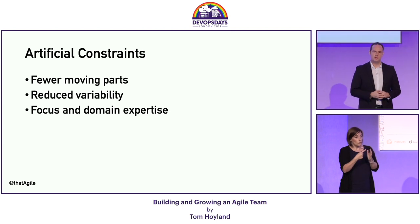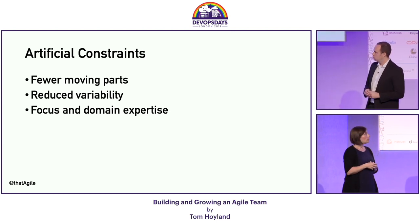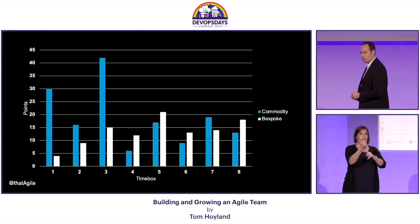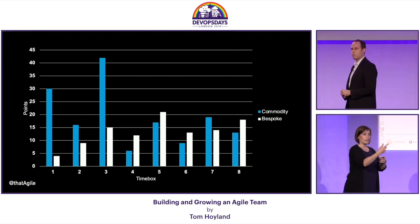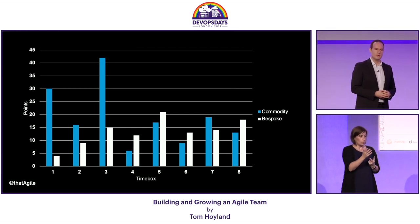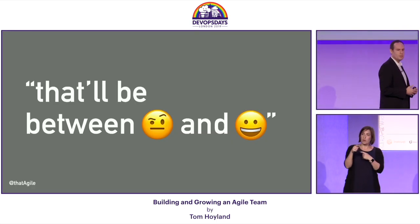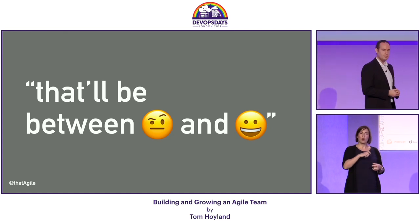But what this enabled us to do by applying these artificial constraints was we were able to stabilize our throughput. After about four time boxes, or about 8 weeks as we call them, we started to see stability in the throughput for both of these two different work streams that we created, bespoke and commodity. And this stability enabled us to go back to the wider organization very quickly and say, with a high degree of confidence, we think it's going to take us between X and Y to be able to deliver this. And it was a good place to get to.